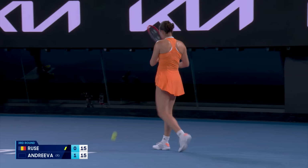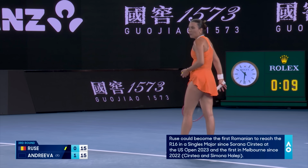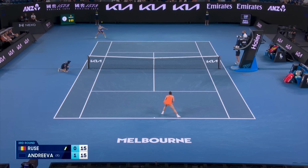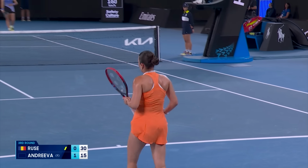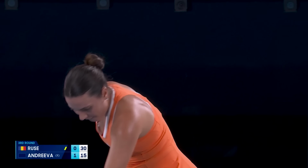Yeah, that is the shot that usually works so well for Ruse, that backhand down the line. But this is another caliber of player on the other side. Yeah, good start, and it's been a confident start from Ruse. She hasn't backed away from anything. She's holding that baseline really well. Yeah, this was a great example of what Nicole just talked about, up to the short ball so quickly. That's how she can take away time from a great mover like Andreeva.